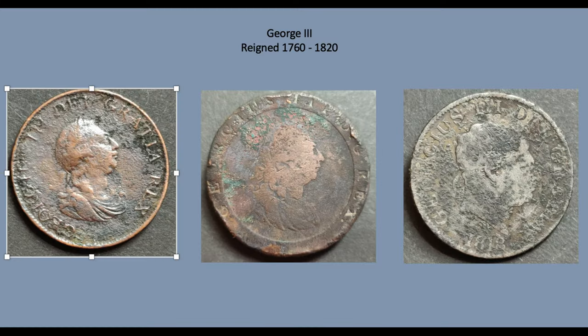And as always with coins, I love to imagine whose hand they were in, who was holding it, whose pocket it was in before it was plunged into the muddy, dark depths of the River Thames, only to be found by me hundreds of years later. I do have a few King George III coins, and I'll put them up here on the screen so that you can see them. Unfortunately, I can't see the actual date. The other side is completely blank, but at least we have his little face here.